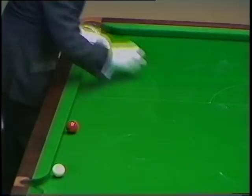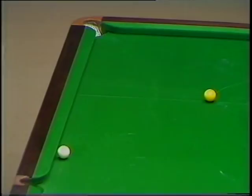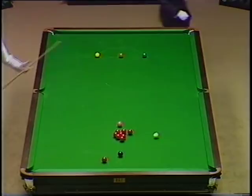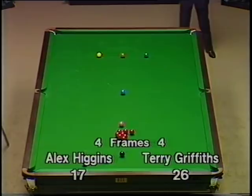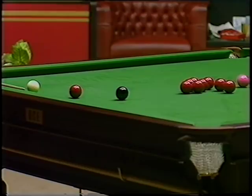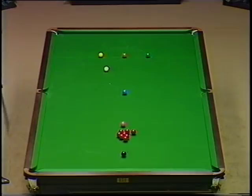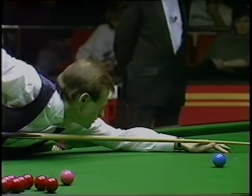Well, he's content to drop behind this red, but it's certainly not an easy shot. Now, as before, he'll be looking for an angle, this time on the green. Possibly it's not there. We'll have to choose brown instead, but his idea will be to break into the reds.